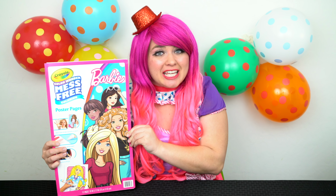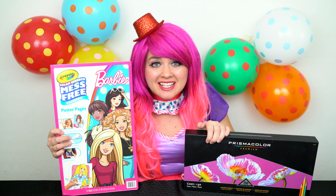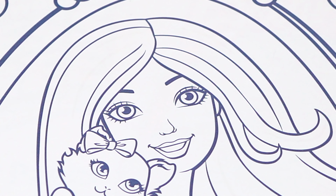Today, we're going to be coloring in my Barbie Crayola coloring book! I've got my big box of colored pencils here, so let's get started! Okay, so today I'm going to color this picture of Barbie and her adorable kitten. Let's color in Barbie first.